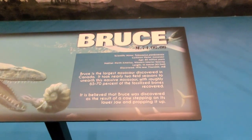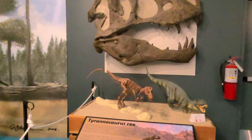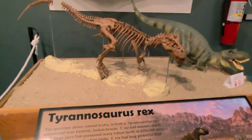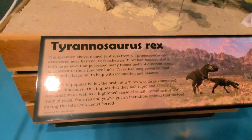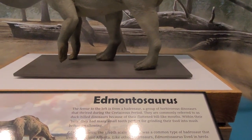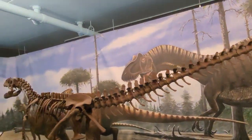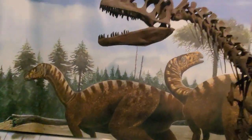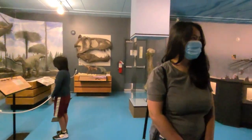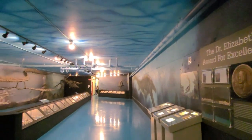Okay guys, Bruce is the Guinness World Record holder as the largest publicly displayed mosasaur, which is bigger than the T-Rex. Tyrannosaurus Rex. This was discovered in Saskatchewan. Tyrannosaurus Rex was discovered in Eastend, Saskatchewan. So of course this was discovered in... Discovered in the name. Yeah, that's an ancient word. Thomas, this is Allosaurus. Well, those are the animals in that era, right? Those are the animals in that era. If we lived during that time, maybe those are our pets.